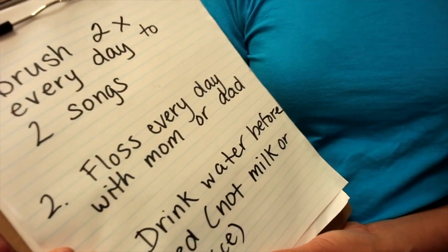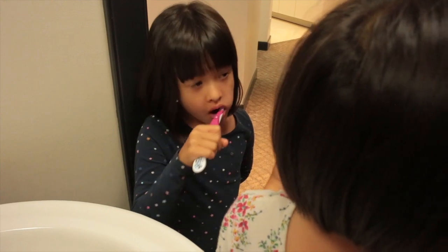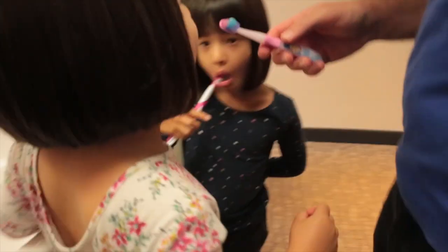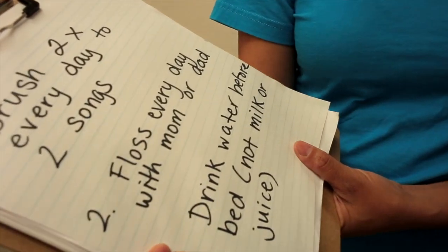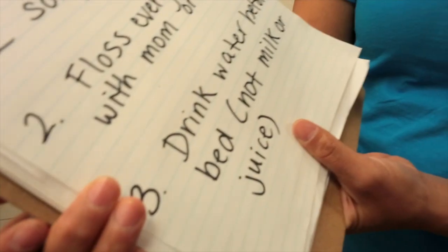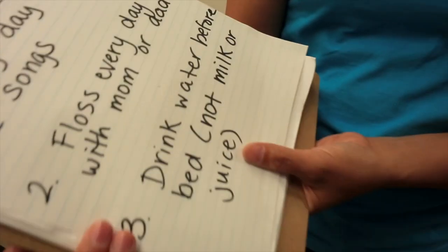These are the top 3 tooth tips. Number 1, brush 2 times every day to 2 songs. The length of 2 songs? Yes. Oh, I like that. They could probably listen to some Will's jams like Hygiene and Eugene. Number 2, floss every day with mom or dad. And now, are we referring to the dance step? With floss. So I understand that flossing is equally as fun as flossing. Number 3, drink water before bed, not milk or juice. And not in a bottle, in a cup.